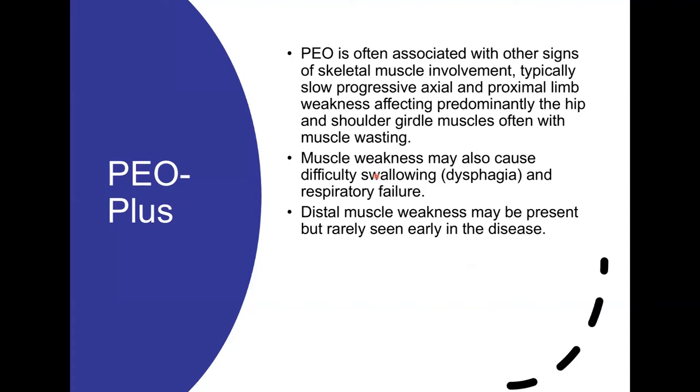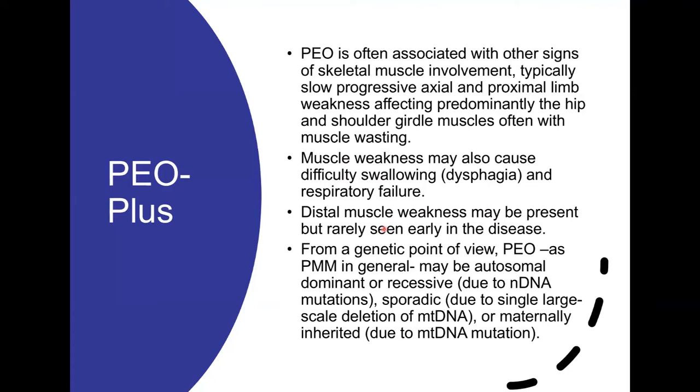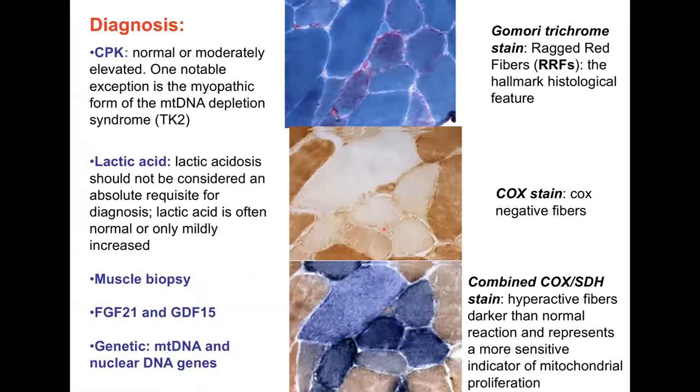From a genetic point of view, PMM may be, as we know, autosomal dominant, recessive, sporadic, or maternal inherited. So we do not have an easy genotype-phenotype correlation in this PMM.